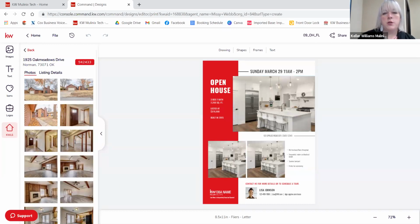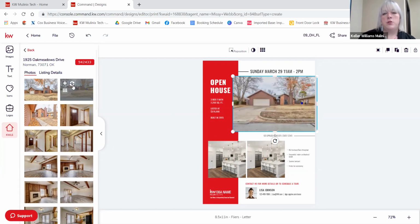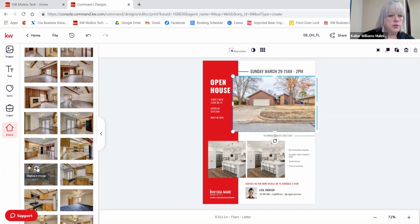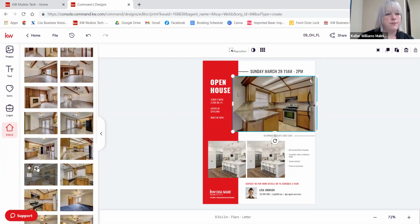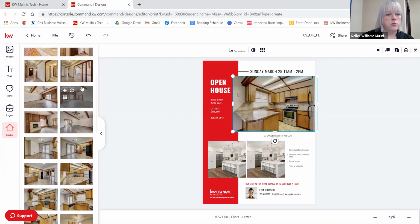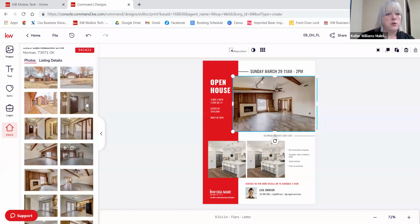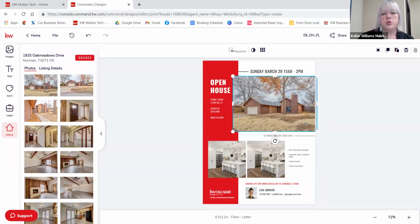So what I'm going to do here is I'm going to come over to this main image and I'm going to select it to where there's a blue box around it. And then I'm going to come over here and replace it with the image that I want. And if I don't like that one, I can pick a different one. If I decided I wanted to do the kitchen instead, I could do the kitchen or the living room. Living room's kind of dramatic. Pick that one.